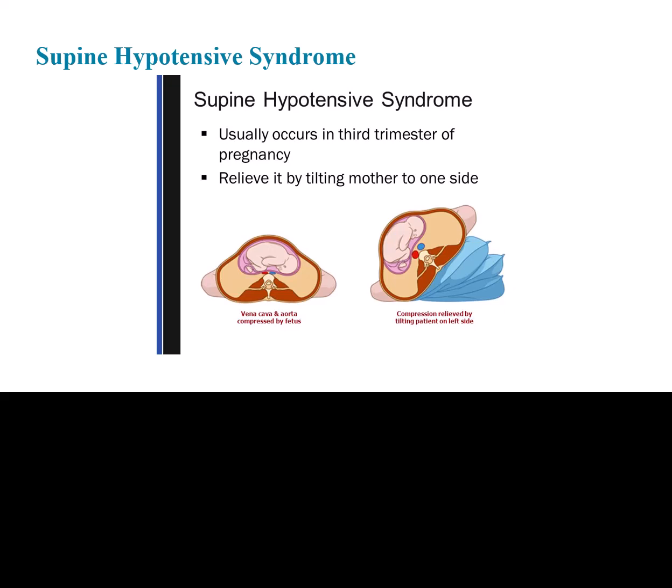We can't tilt the backboard up on one side because that's going to be impossible, Joe, to do any kind of efficient compressions on mom if she's in arrest. So she's got to be flat. But we got to get that fetus off of the inferior vena cava so that we can restore that preload and do efficient compressions.